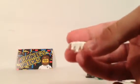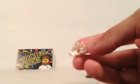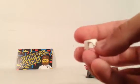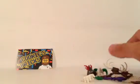And last but not least, from Brick Warriors, we have a jester, kind of a torso piece. It's that kind of decoration that you'd see on a jester. All of these would have little bells on the ends of them. Nice look to go with the hat. So we'll put all of these aside. Let's get on to some other things.